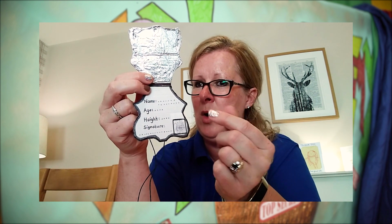And what I've done here as well, I left a wee square here and I covered my finger with a bit of pen and I put my fingerprint on it. So that's just personal, that's just me. Nobody else will have the same one.